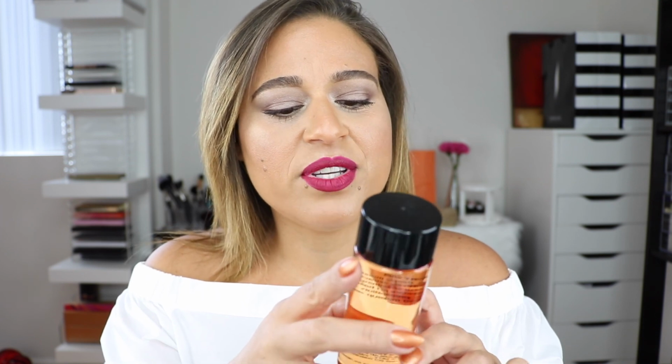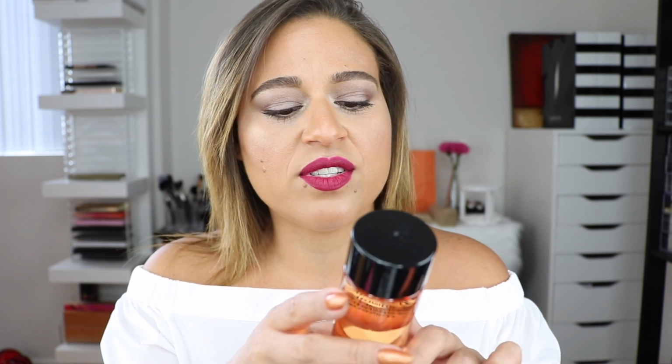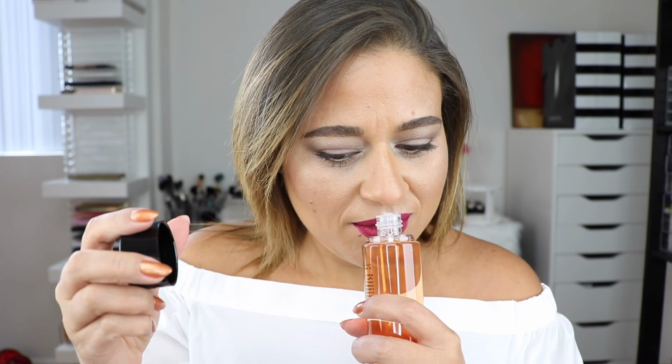It says a deeply moisturizing facial toner with lily extract, has a regenerating and smoothing effect, and helps restore pH balance to dry skin in preparation for further treatment and makeup application. So this has glycerin in it as well. So I'm really interested in trying this out and adding it to my skincare regimen. It smells so good. It smells really good.